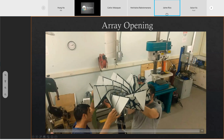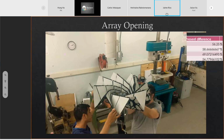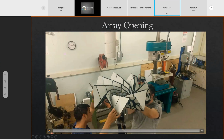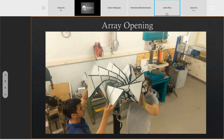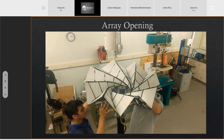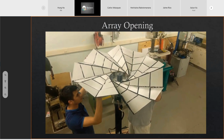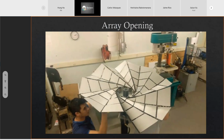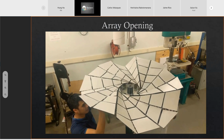But the entire array does work. It simply doesn't work automatically. Oh, sorry. Wait a second. Yet. It doesn't work automatically yet. We're still working on that. We have just a couple of minutes left. Okay. We're at the end. And there's the array fully unfolded.